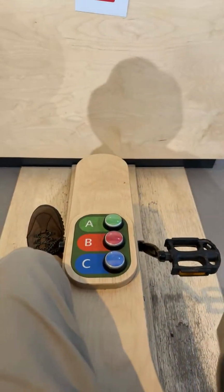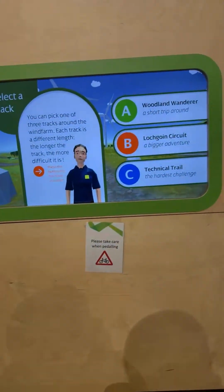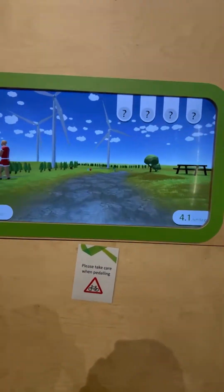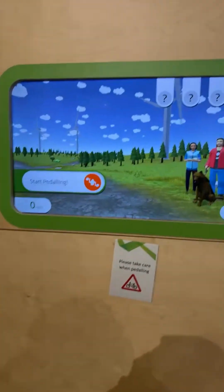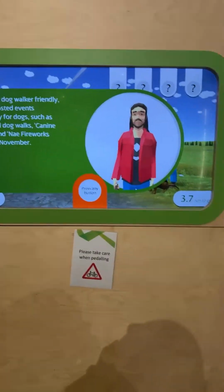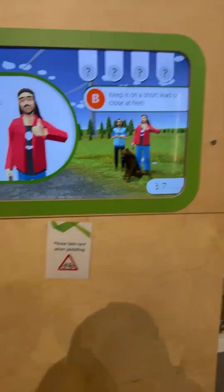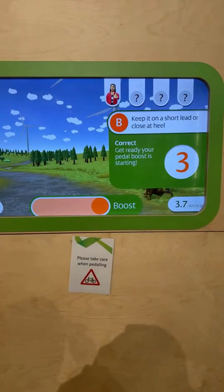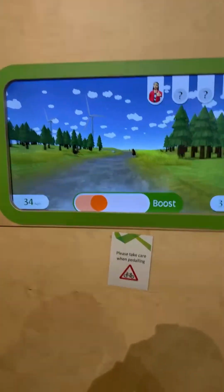Let's give it a try. Take care in pedalling. Okay. What's this? Woodland Wanderer, a short trip around. I press a button or what? Give it a try. This is your speed. Okay, 12, 14. Start pedalling. Come on. Press any button. Okay, let's press a V. Your pedal boost is starting. Okay, 34 kilometres per hour. I'm doing well here. Wow.